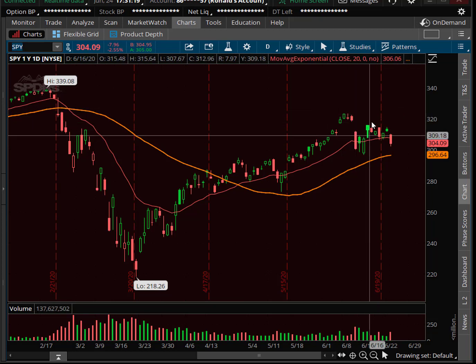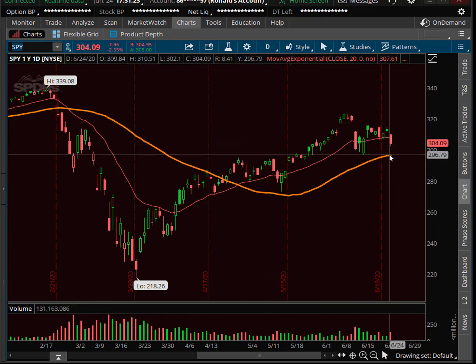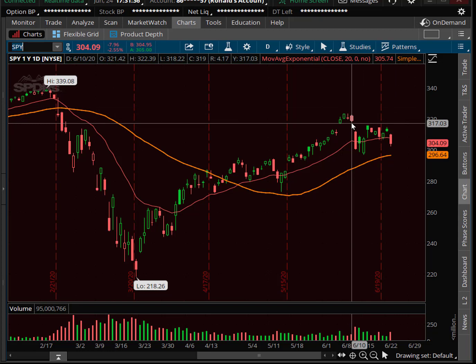This island reversal on the daily chart is still in play. Now we want to watch the 50-day moving average in orange. That is an institutional moving average. It's a big one. If we get below it, the bears get the edge, and that just galvanizes and confirms, additionally, this island reversal pattern that is still in play.